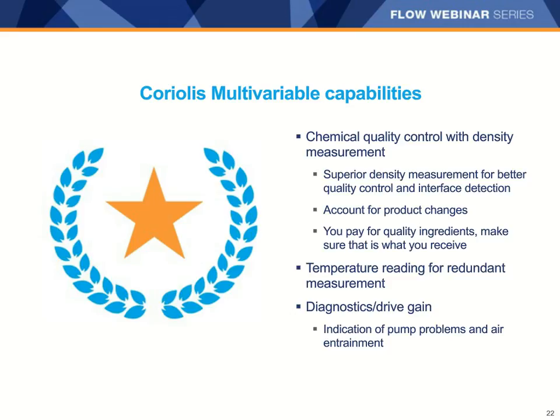Coriolis meters are also a good temperature reading too. The measurement is plus or minus 1 degree Celsius accurate, so the Coriolis meter can either be used as a primary or even a redundant temperature measurement for your system.